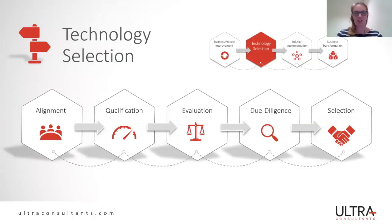A little bit about our technology selection. It's divided up into 5 different phases, starting with alignment. Then in the qualification phase, we narrow it down to a long list of, say, 6 to 8 vendors. And then throughout this process, it gets narrowed down to eventually who our client's chosen ERP vendor is, or not necessarily ERP, but whatever technology selection project we're working on at the time.